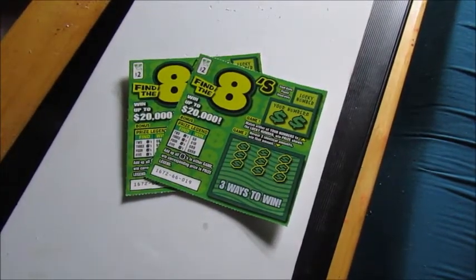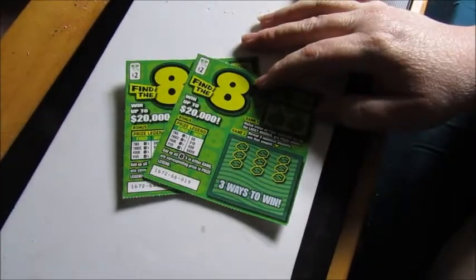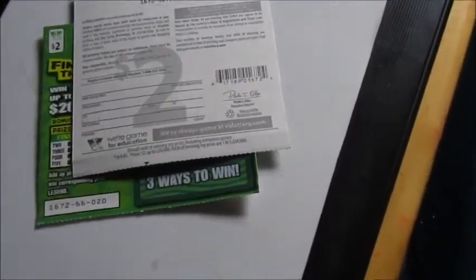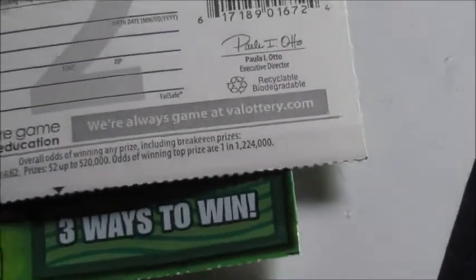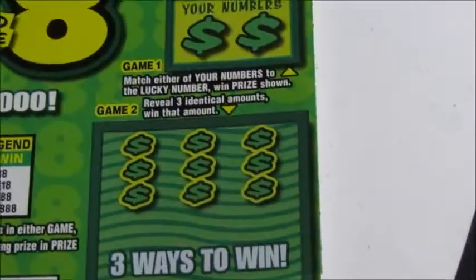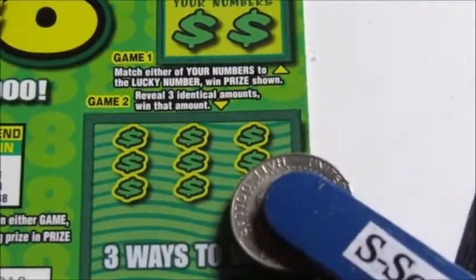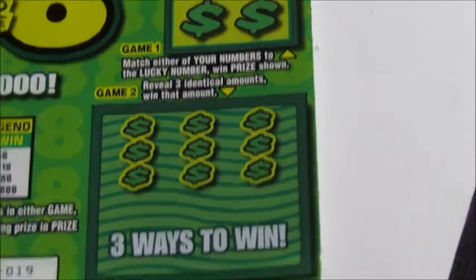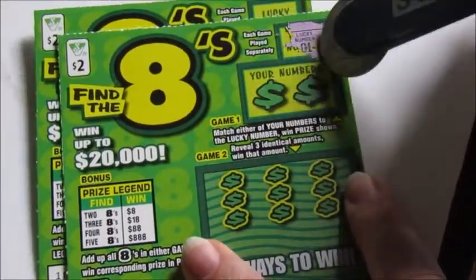I have two of the Find the 8's tickets from the Virginia Lottery, tickets number 19 and 20, with the overall odds of winning any prize are 1 in 4.62. The object of the game is to add up the 8's from both and win the prize, or match your number and win, or find three identical symbols and win. My battery's going dead, so I'm going to do this really quick, see if I can find anything.